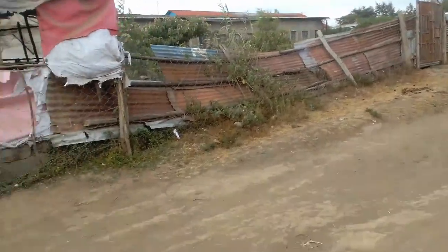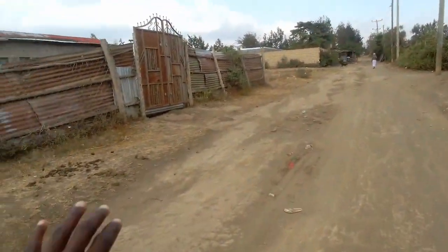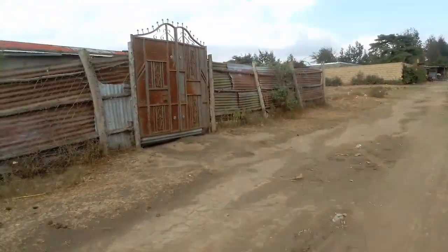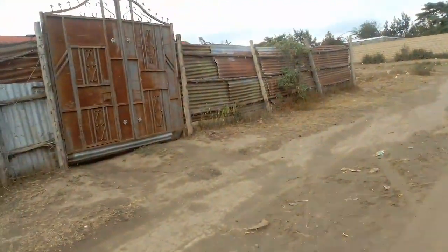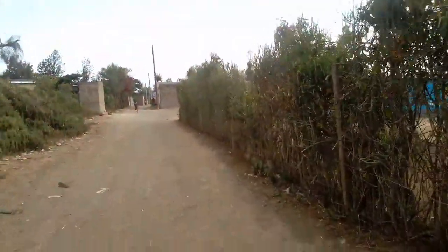Yeah, so it works around that area. This is another fencing around here. You have noticed the iron sheets, the gate. This is someone's property. Around how this place looks like. So this is a school. ECD school, ECD center. This is just an empty land here. Yeah, that is an empty land. You can see right now it's around like 3 PM here in East Africa.